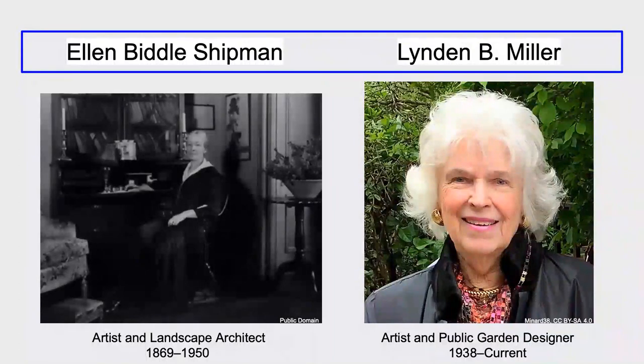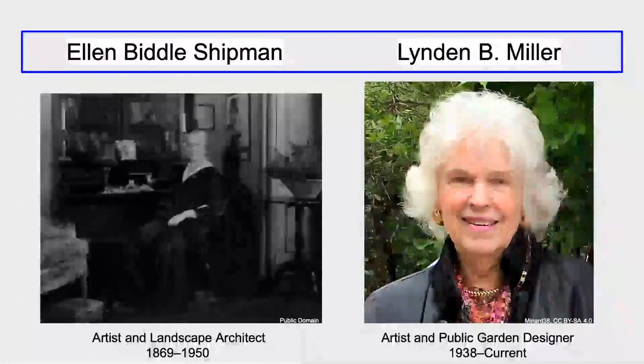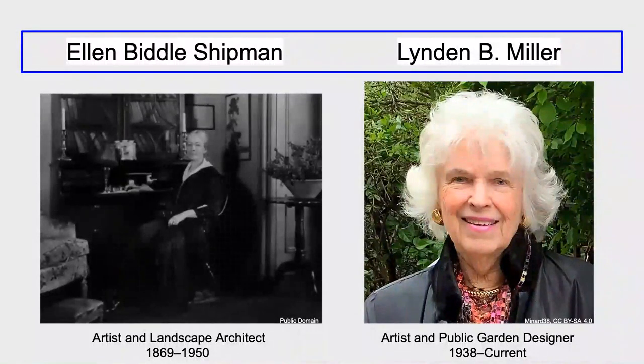But as we all know, gardens peter out. And in 2001, Lyndon B. Miller was asked to completely redo the ladies' border. Now, Lyndon B. Miller had just recently completed the New York Botanical Garden's perennial gardens, which were immediately adjacent to the ladies' border. And of course, she didn't want to repeat the same old ideas. So she came up with this concept. Let's use the ladies' border as a place to experiment with tender plants, so-called semi-hardy plants. In other words, plants that are not normally expected to survive New York City winters.